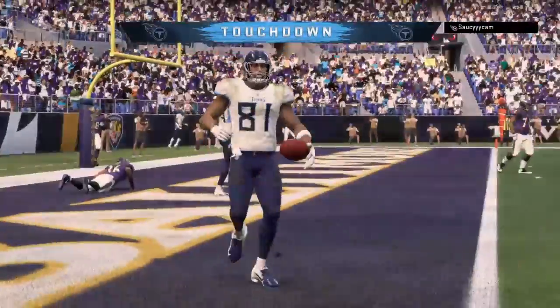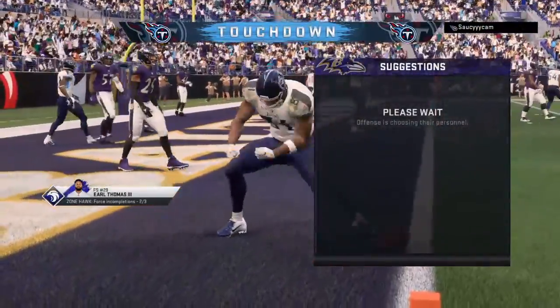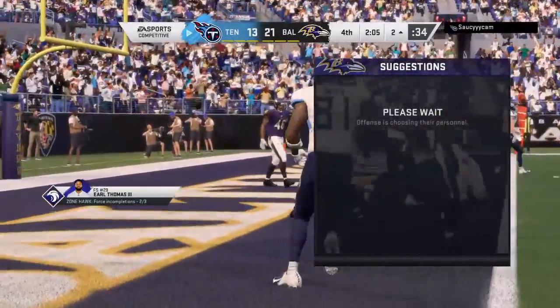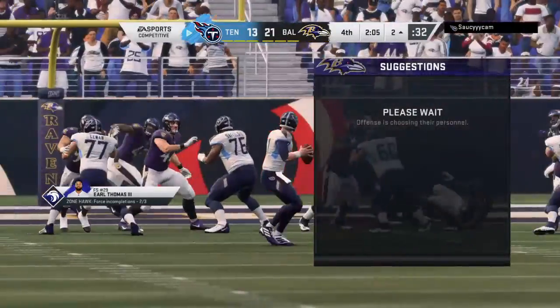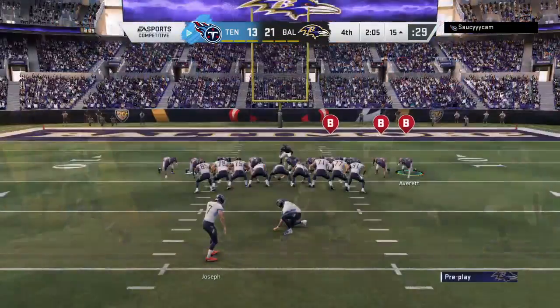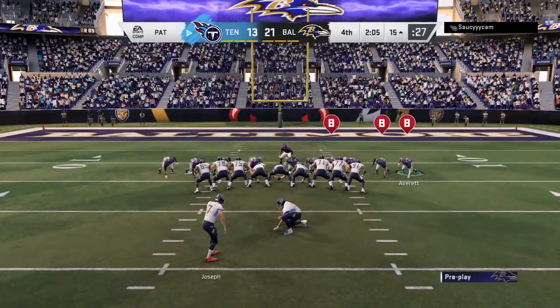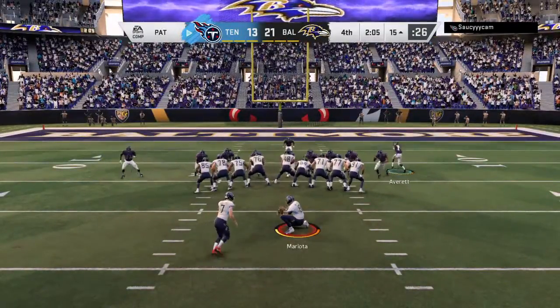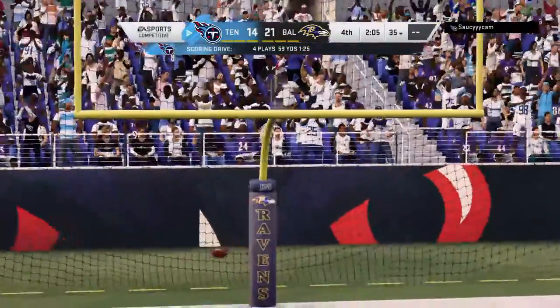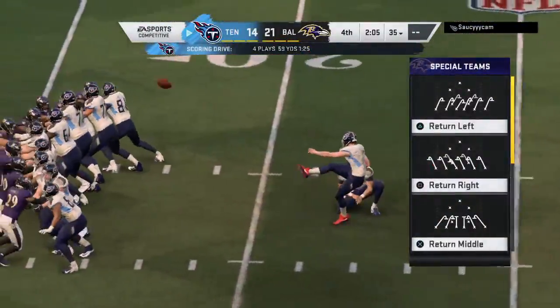Got a man, and it's taken in for a Titans touchdown. Jonnu Smith, 2 catches, 2 touchdowns here so far, as his guys are back within a single score. Joseph on for the extra point. It's up and good. This becomes a 21-14 ball game now.